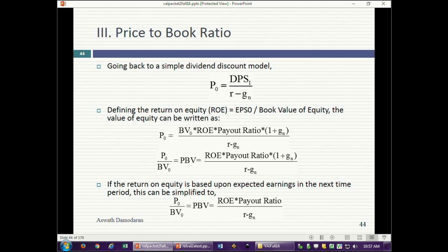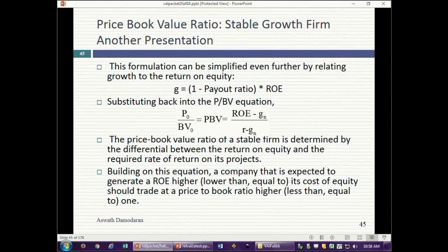And here's what I mean by that. High return on equity companies will trade at high price to book ratios. Low return on equity companies will trade at low price to book ratios. In fact, I can simplify this equation a little bit more if I use that growth equation we had when we talked about sustainable growth, retention ratio times return on equity. If I plug it back in, the price to book ratio can be written as return on equity minus growth in the numerator, cost of equity minus growth in the denominator.